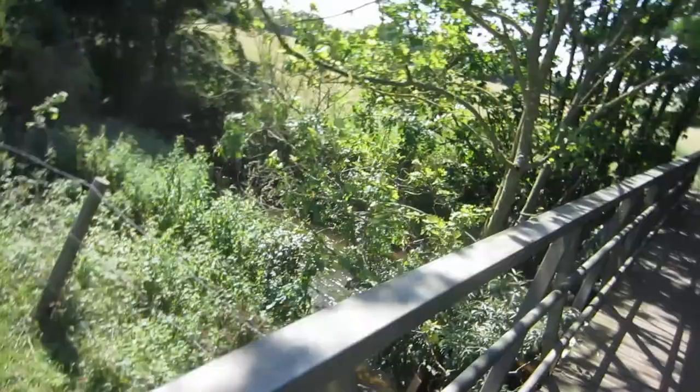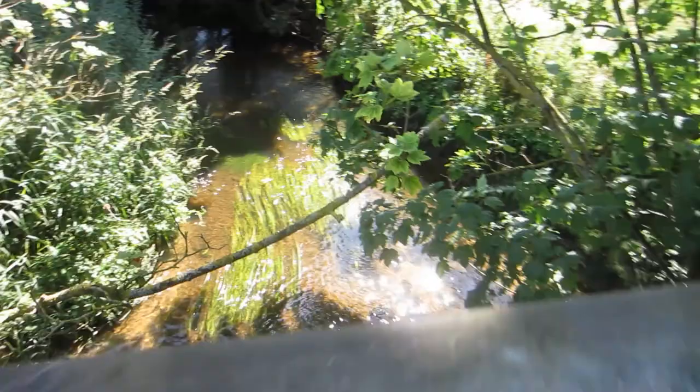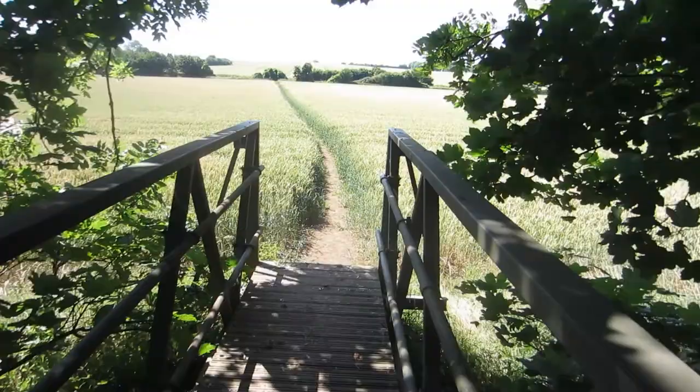I'm out of the field with the bull in it. Okay, this is a very important border. It doesn't look like much, but this is the River Stour. And this marks the border between Suffolk and Essex. So I'm just leaving Suffolk. Look at that water, isn't it gorgeous? I'm just leaving Suffolk and I'm heading into Essex, which is where I'm crossing into this field.